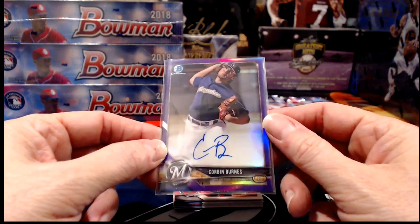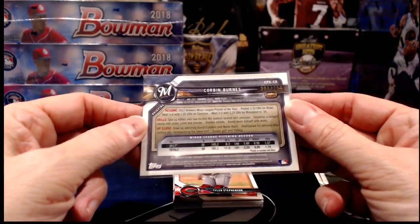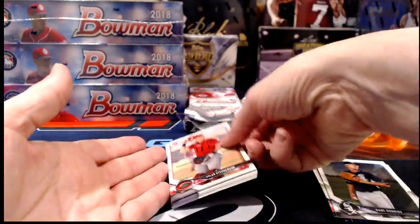Corbin Burnes for the Brewers. That is a purple parallel numbered to 250.